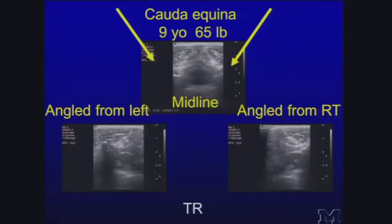Now here's a child, a little bit later vintage ultrasound, but still relatively older. And this child is 9 years old, weighs 65 pounds. They really just want to know where the conus was. This is coming from the midline, the canal. They're not really seeing a whole lot in there.